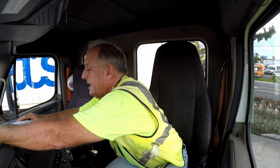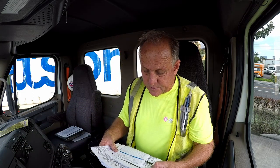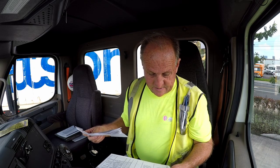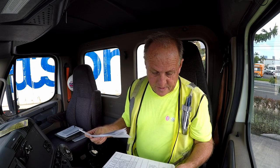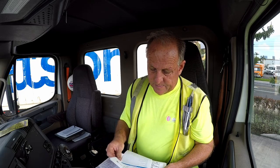But we had a pretty good day. Came in at 6 o'clock. We did 10 container movements. We drove 86 miles. Not a whole lot of driving. Furthest we went was Waipahu. Not bad, I'll take it.